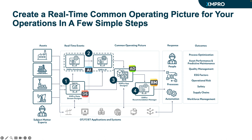It doesn't matter what the outcome is. Different scenarios will have different outcomes, but how can we make sure that we have consistency around what the recommended action is so that we can empower our people, processes, and provide some automation around this as we go forward around certain areas or outcomes in our operations.